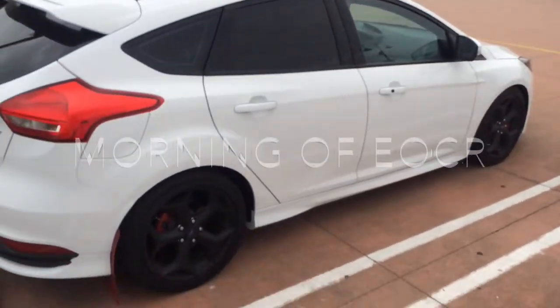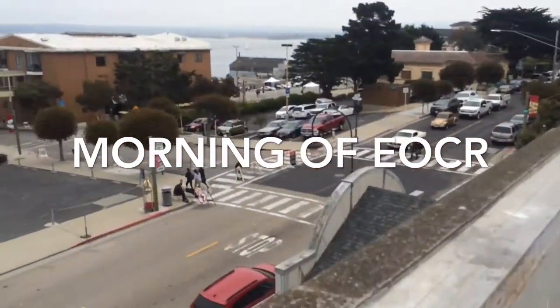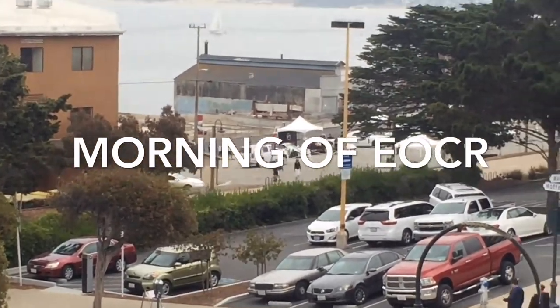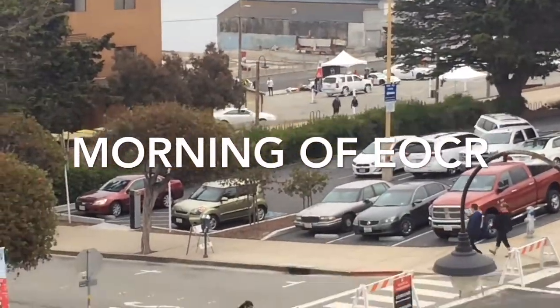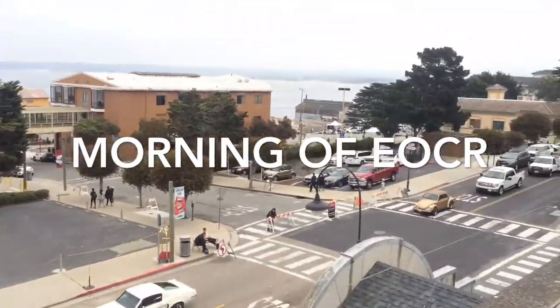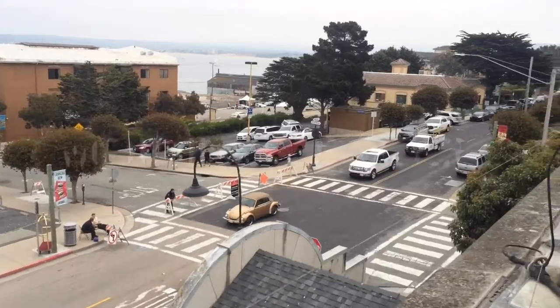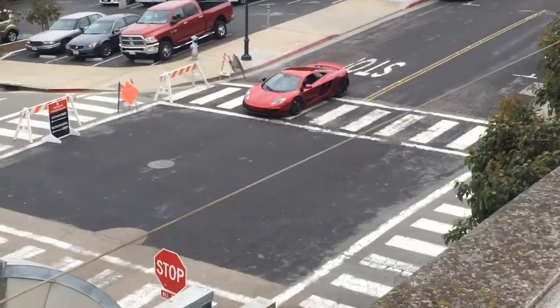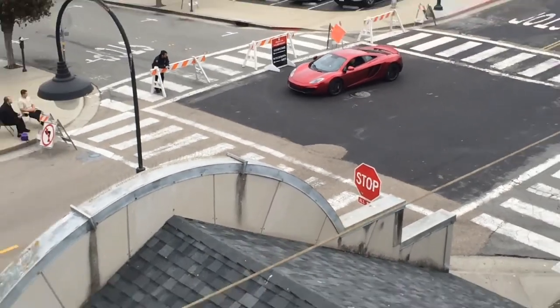So as you guys can see, this nice Ford ST, and look at this. I don't know if you can see it, but it's that popular Porsche. And right next to it is Ferrari Speciale. That's where it's gonna be held down there. So let's get it. Oh, you can see down there is a McLaren MP4-12C.